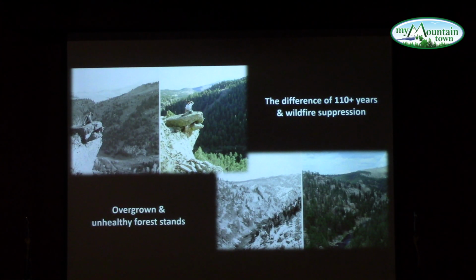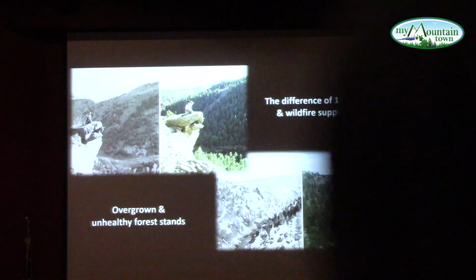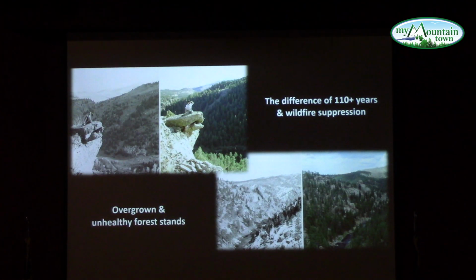Now, what I want to start with is a little bit of background on how we got to where we are. Because the reality is we've neglected our forests for over 110 years. We didn't get into this problem overnight. We're not going to get out of it overnight. With this, we started suppressing wildland fires over 110 years ago.